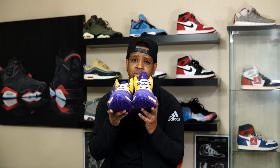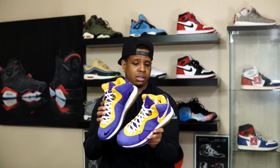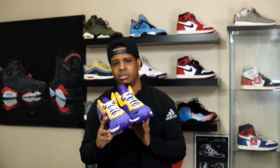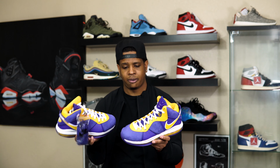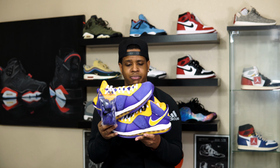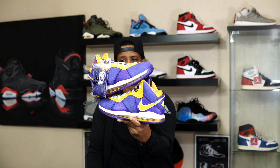I'm really excited about those LeBron South Beach 8s that are supposed to retro this year. I haven't really heard anything about a release date, so I'm not gonna hold my breath, but hopefully they do release, because I'm definitely going to pick those up. If not, these will just have to hold me over in the meantime.